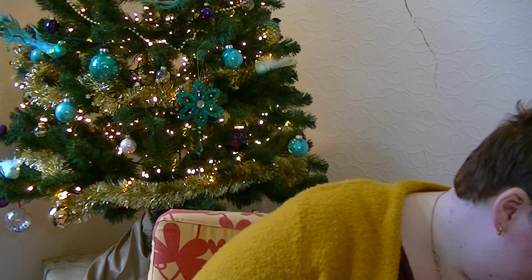Bings just managed to get his head in a paper bag and got stuck, and then it flew off his head. Sorry, it was really funny. I wish I could have taped that, but no.